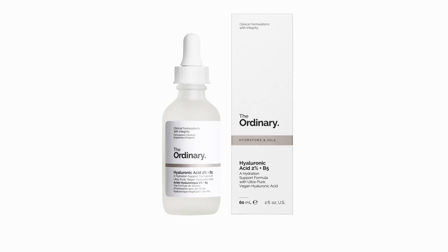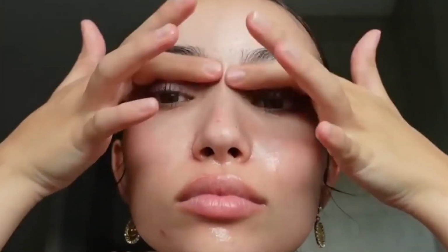Hyaluronic acid is another versatile ingredient suitable for all skin types. It swiftly hydrates the skin, giving it a plump and youthful appearance, while also reducing fine lines and promoting a smooth, supple complexion. Additionally, it boasts incredible anti-aging properties. Nice! You should always bear in mind that when it comes to skincare, less is often more.